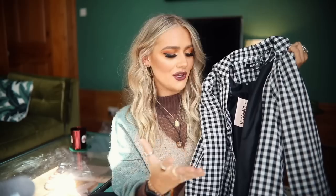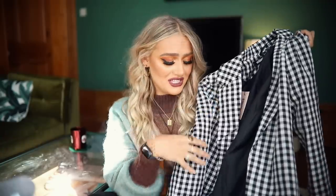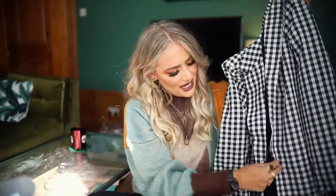Right, the other suit, I am 99.9% sure I'm going to return just because of how it feels. So this is a gingham suit. It's out there, it's bold. I don't think I'm going to keep it for a start because I think it's even bold for me. But also, it feels so cheap. It's really not very nice quality, but I just really liked it on the model on the website. It doesn't even have a button.